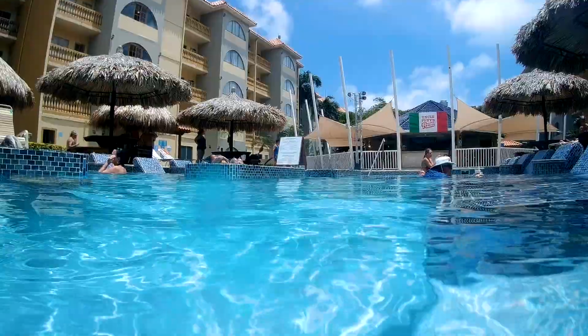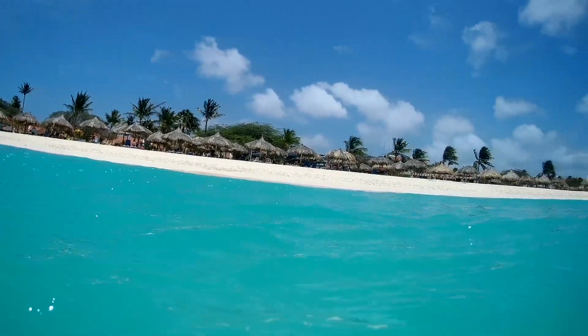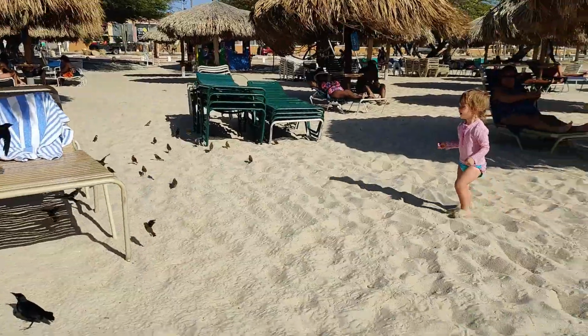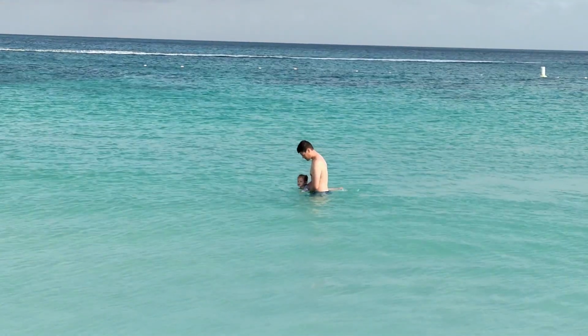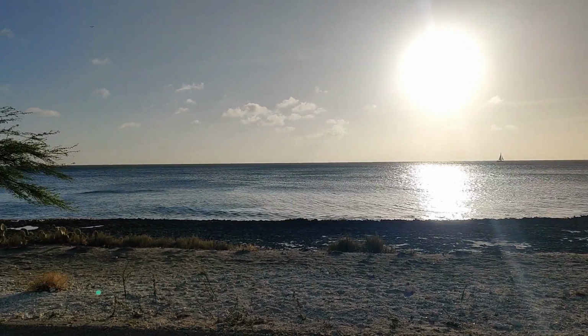So if you want a cheaper, more laid back, relaxing vacation, you probably want to go to Eagle Beach. But if you want a more lively, fun, exciting vacation that you can also relax at, maybe Palm Beach would be a better option for you. Wherever you choose to stay, you need to make sure that you are able to sit on the beach and watch a sunset because they are absolutely stunning.